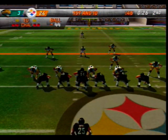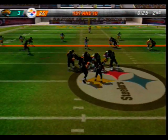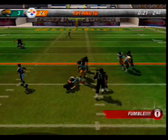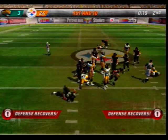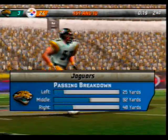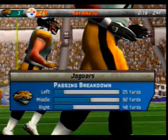The Steelers line up in a 4-3. Throws on the run. And he makes the grab. It's on the ground. The Steelers scoop it up. Preventing turnovers should be a priority of the offense. They're just not executing out there today.